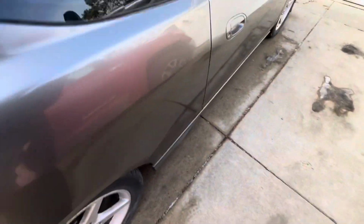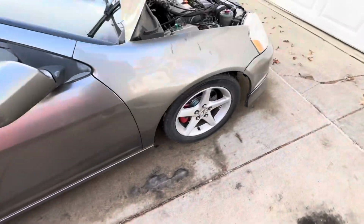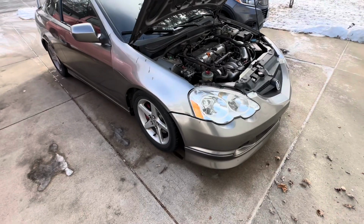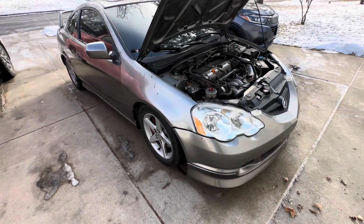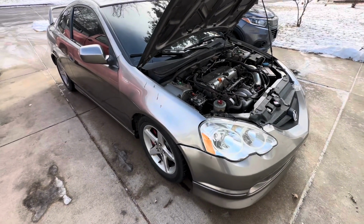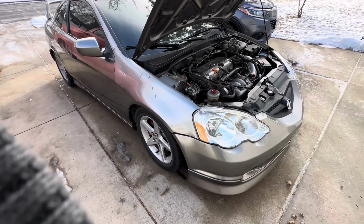But overall, I got this for a fair price, and I think it was pretty worth it. I bought it for $3,200. Yeah, it's asking $3,500, but overall, I think that's a fair price.